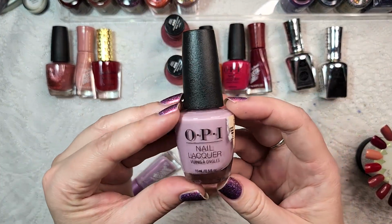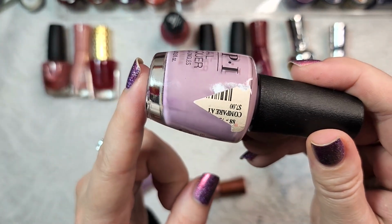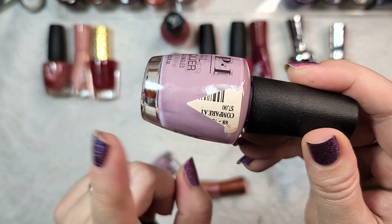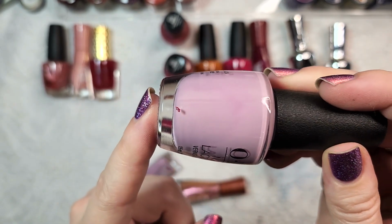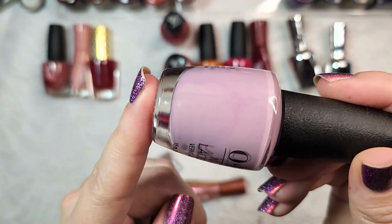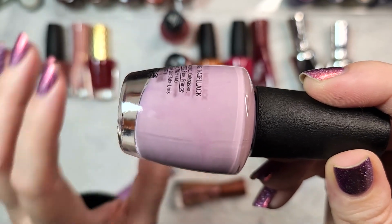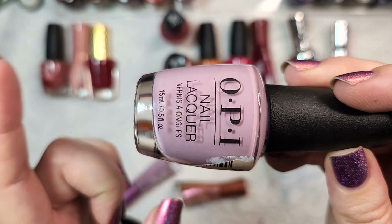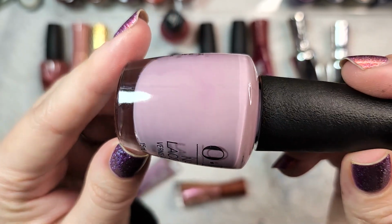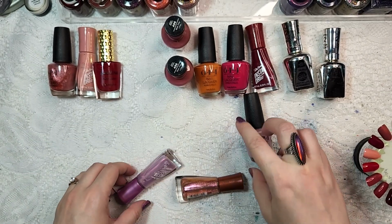The next one is also an OPI. This one is called 7 Wonders of OPI. I'm pretty sure this is another one that I don't have. It looks like someone got it at maybe TJ Maxx or Marshall's, and it's a gorgeous shade of lilac or lavender, a little on the dusty side. I love colors like this, so this is probably one that I will have to come back and do some comparisons of. I have quite the growing list of those to do, but this is a really pretty color, so I will be adding that to the collection.